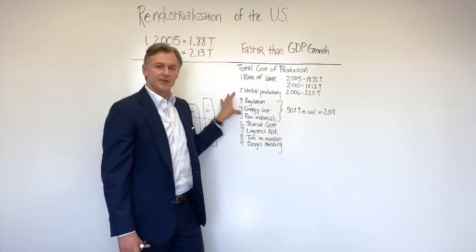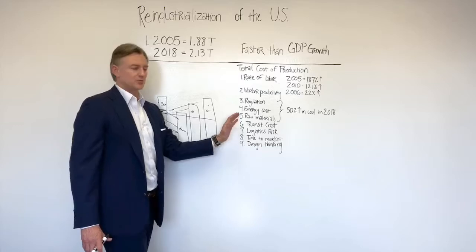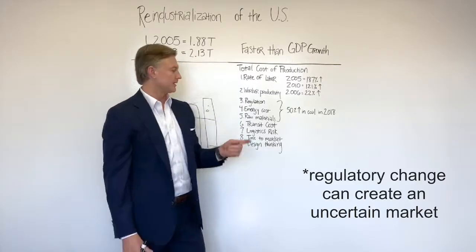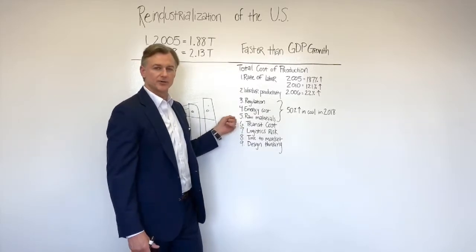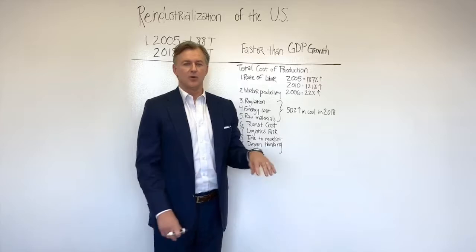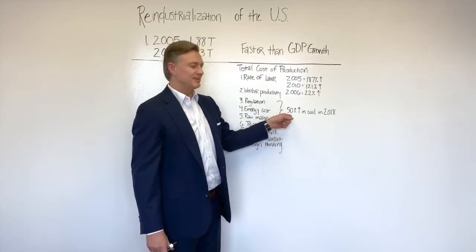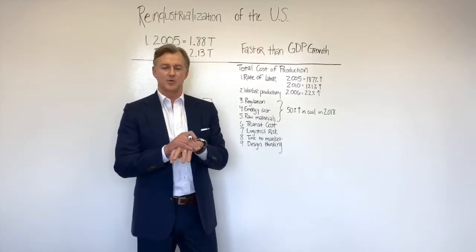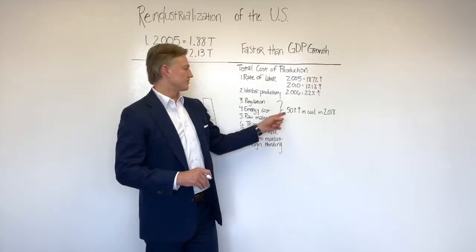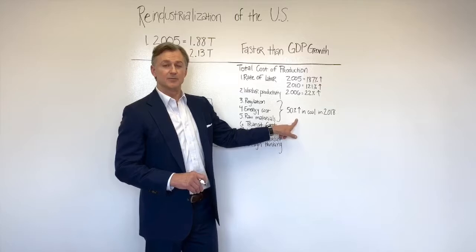These you can kind of group together. Moving from third world into first world requires a lot of regulatory change, and regulatory change creates an uncertain market that changes energy costs and raw material costs. An example is in coal in 2018. Coal in 2018 jumped 50% because China came out and required a 16% shutdown of production in their coal facilities. So that jumped prices 50%.